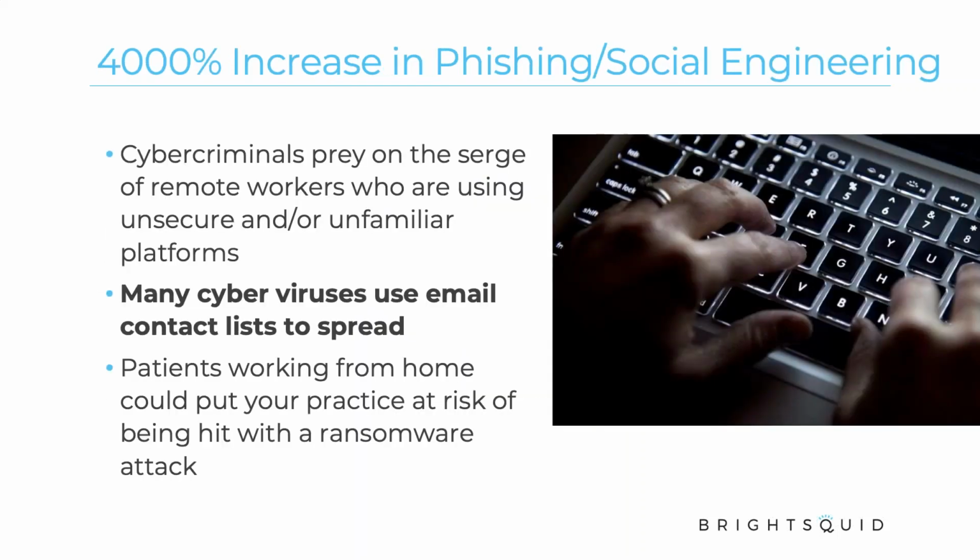So next slide. I've probably already jumped through this. Apologize, Jeff. I was talking a little bit through it. Yeah. So again, patients working from home, and your staff working from home, and the other clinicians in your office working from home, increase that risk of ransomware considerably. Next slide.